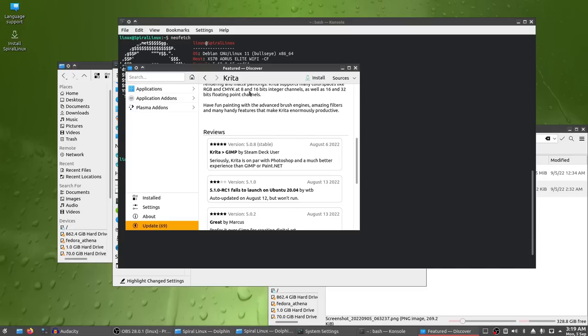Now, obviously, that has very little to do with Spiral Linux itself, because this is still using an older version of Discover than what you get in a more up-to-date distribution. But again, you go into Debian knowing that, so I should stop poo-pooing it, because it's just kind of obvious at this point. So that is a very, very brief look at Spiral Linux.